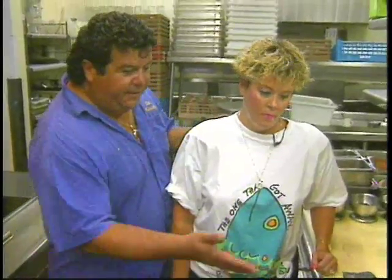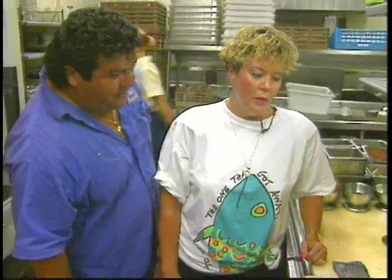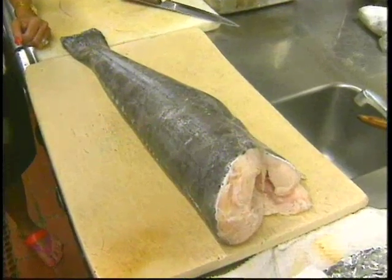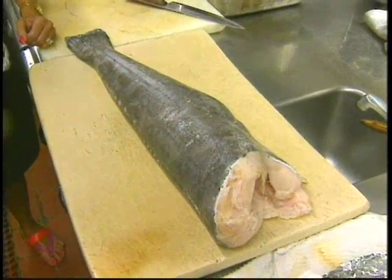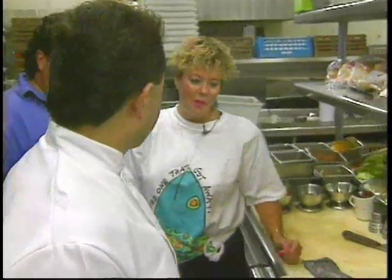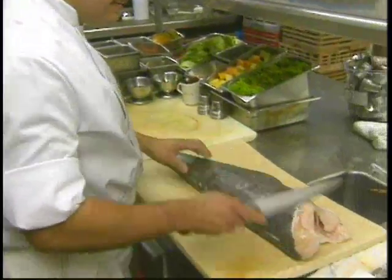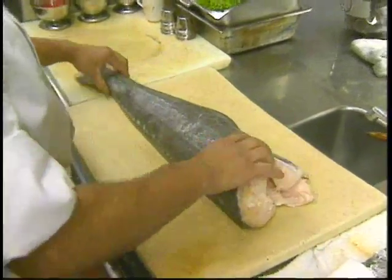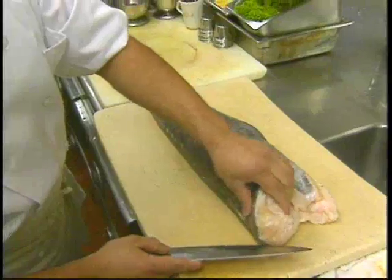Okay, Terry, we have the fish here. What do we have here? We have local sea bass we're going to cut up for you today. And our chef is going to show you how to cut it up. Okay, who's our chef? This is Roberto De Leon. And he's the head chef here? Yes, he is. Okay, go ahead. So we're starting off with the whole white sea bass that was caught locally. And we're going to, I guess, first thing just fillet it.